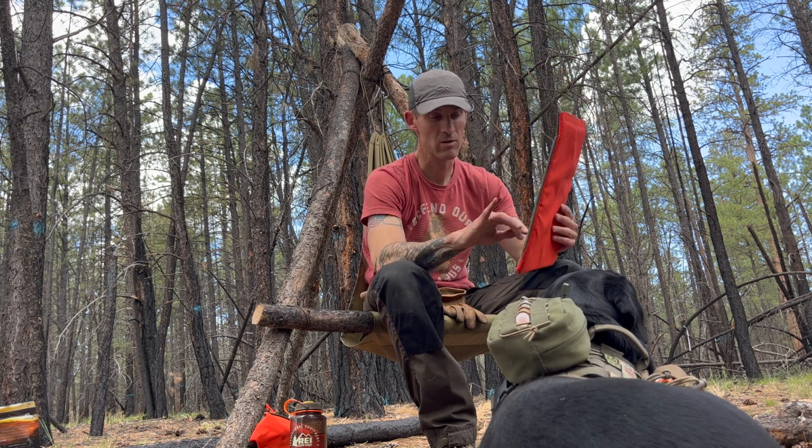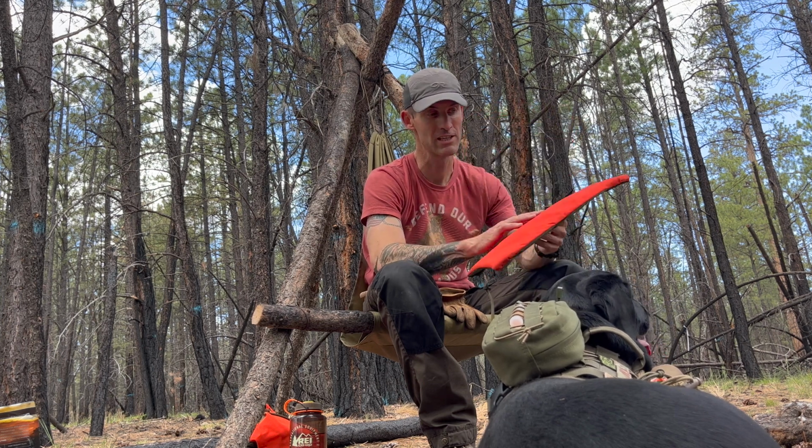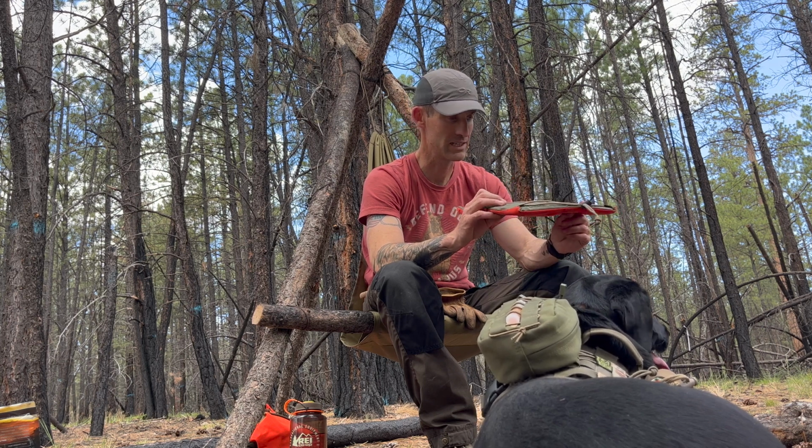So I always use this to, I've cut tinder up on it because you use the blaze orange to see. I've sat on it on the ground. I've put it in this chair to sit on. I've used it to just put my gear on to keep it off the ground. So this is a very good piece of kit to have.